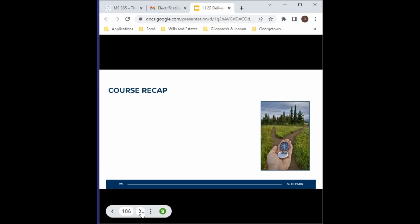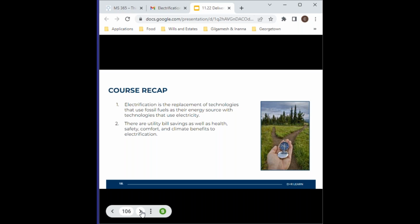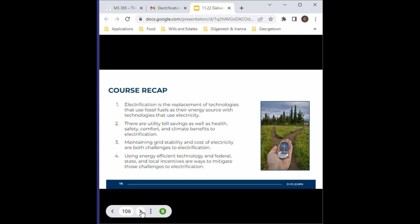All right, so quick course recap. Electrification is the replacement of technologies that use fossil fuels as their energy source with technologies that use electricity. There are utility bill savings, of course, but there are also health, safety, comfort, and climate benefits to electrification as well. Maintaining grid stability and the cost of electricity are both challenges to electrification. And using energy efficient technology, as well as federal, state, and local incentives, are two ways to help mitigate those challenges to electrification. That's grid stability and the cost of electrifying.